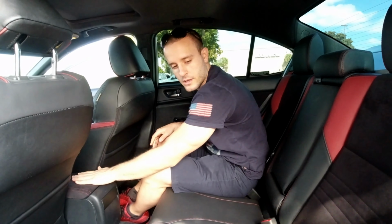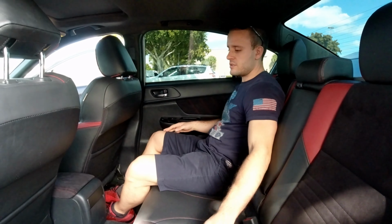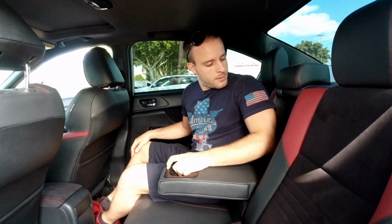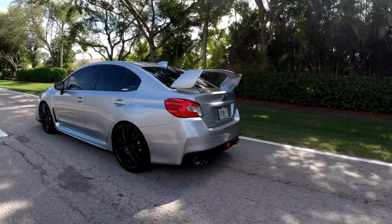This is Alcantara right here, as well as the left and the right back seat. And the seats are really comfortable. We also have an armrest right here with two cup holders. And that's it pretty much.